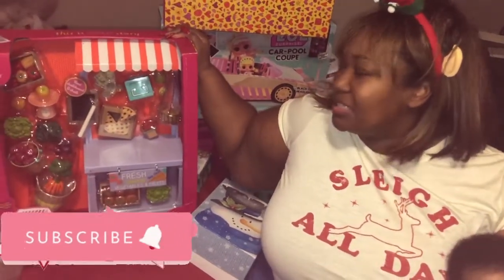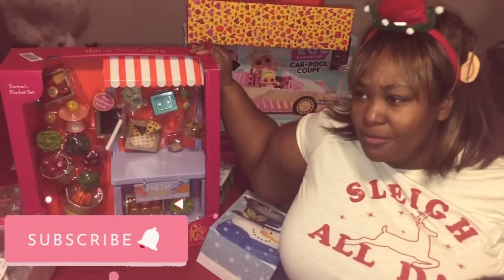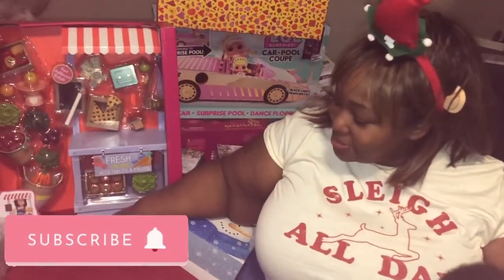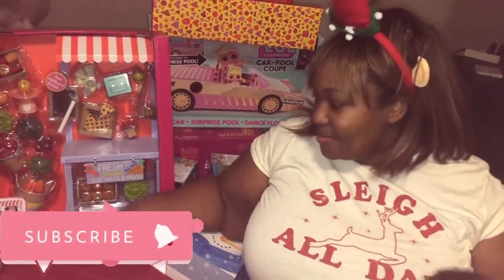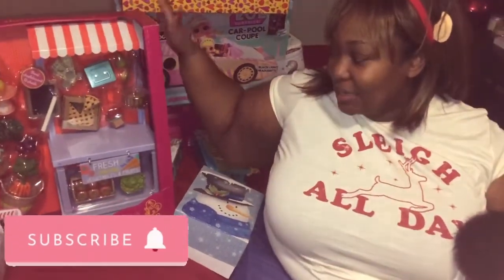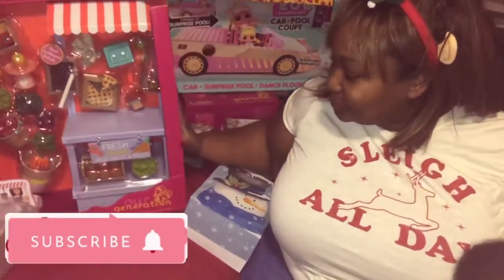So they marked it down from $50 to $43. And because the box has a little rip right here, they gave me more money off. So I got it for $38. But once the tax comes, it is right back up to $40. So instead of getting it for $50, I got it for $38.